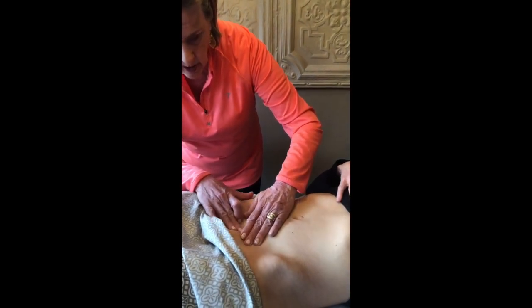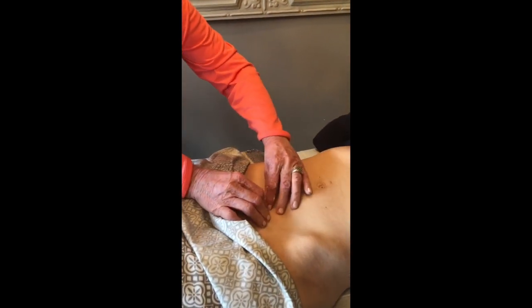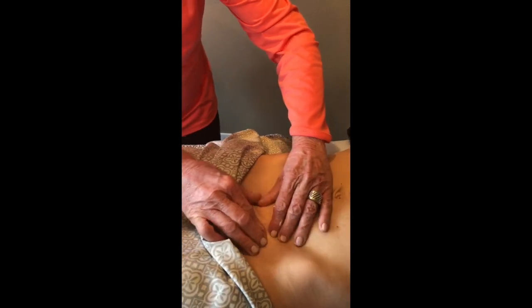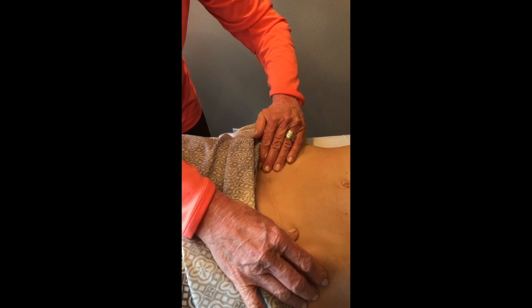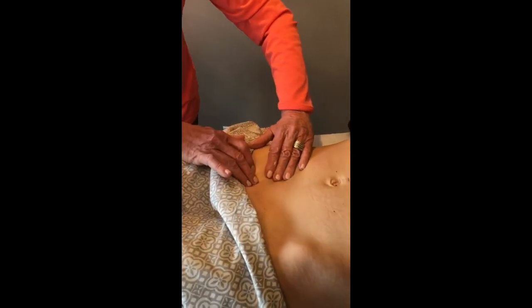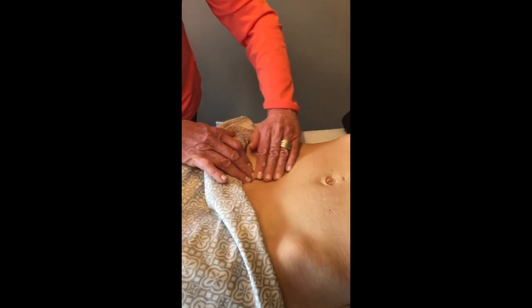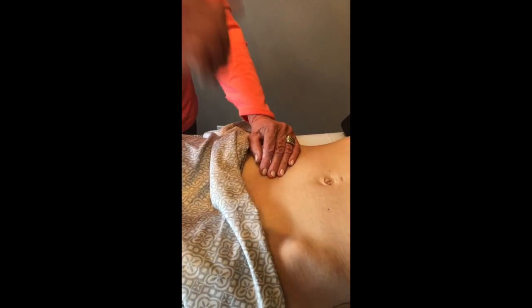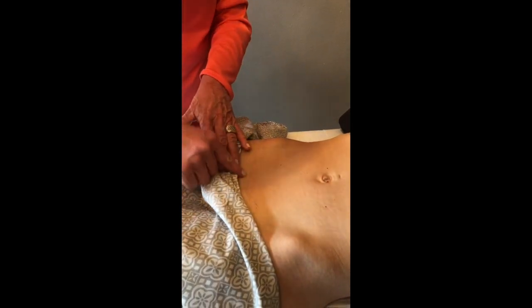So when we look at a scar, we want to see that it's moving, that it's pliable, that it's not generating any restriction, that it's not generating any discomfort. Your skin looks beautiful. And we want to be sure that this scar is mobile in every direction. And we look at scars also top to bottom, not only on the surface, but we're looking at tethering and tension deep.